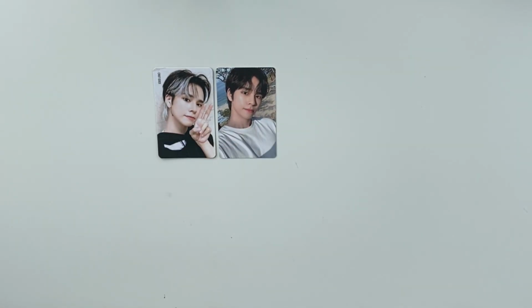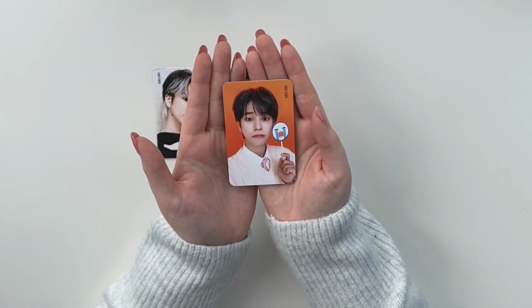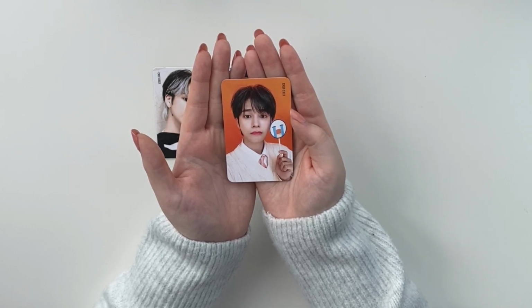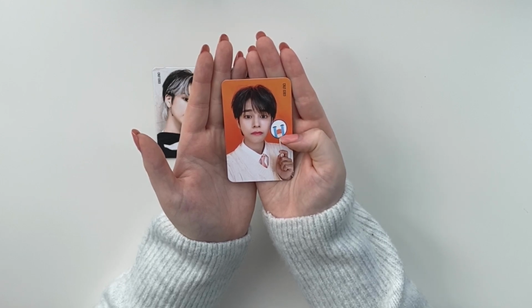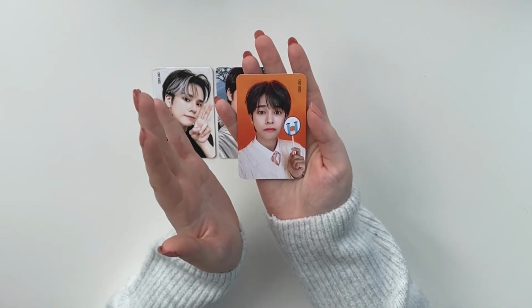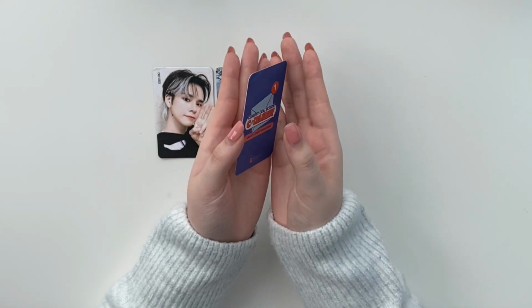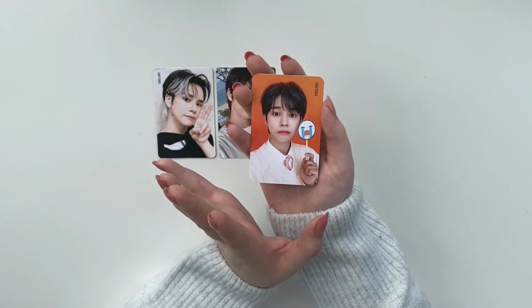And finally, this last one is a card from their fan meeting. So this is from the latest fan meeting, which was C Delivery, and it is this card. I just think he is so cute. And this is basically just my favorite because of his facial expression matching this little picket thing that he has. I'm not particularly as much of a fan of the bright orange, but I know that's part of the color scheme for the show, so like it's fine, I'll get over it.